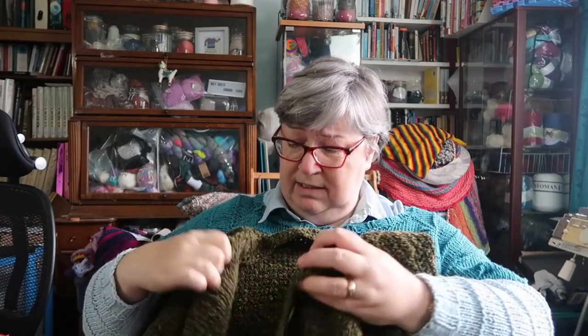So here is, let me do a couple of buttons up, my cardigan, which I am rather pleased with. I think it's quite smart.